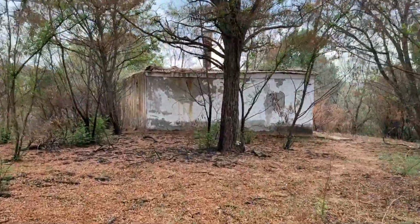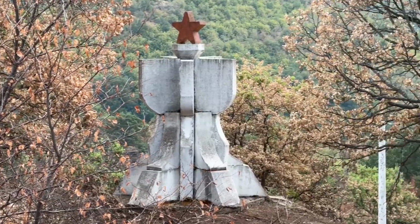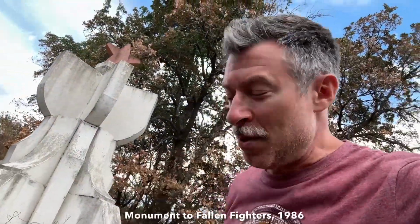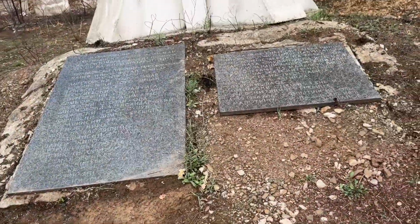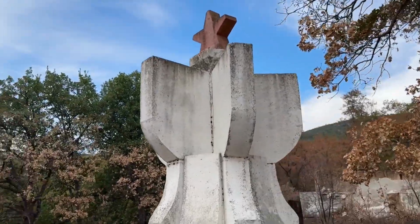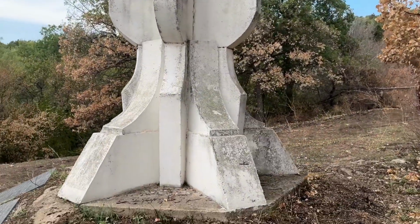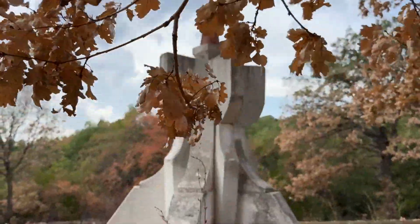Going on foot. A guy just came by in a lifted pickup, and he told me the Spomeniks is up here, and I gotta walk a little bit to the left. I see it. That was an hour and a half of off-roading to get to this monument to fallen NOB fighters, World War II. You can see the partisan star at the top, and these well-worn plaques at the bottom. The one on the right has a date of October 17th, 1986. So let's presume that's when they erected this. Let's call that a day.